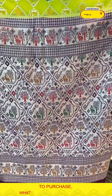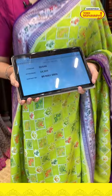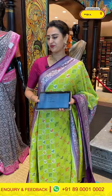And let me show you all the blouse. It has a nice contrast blouse. Nice. So I shall be giving you all the pricing and the contact details of this one. The code of this one is GU848 and this retails for 24,399. To buy this, take a screenshot and ping us at 89001002. Color is beautiful, designs are amazing, and I'm totally loving it.